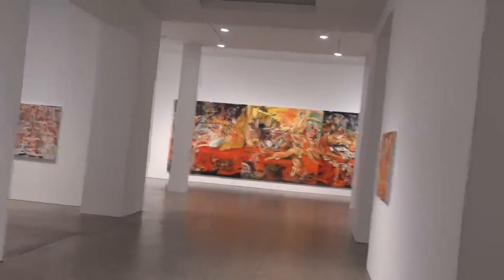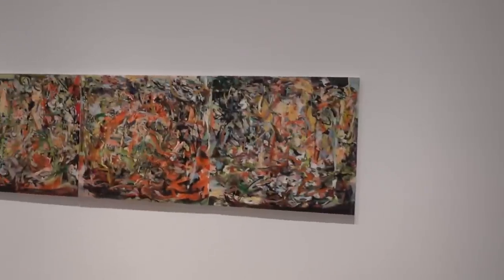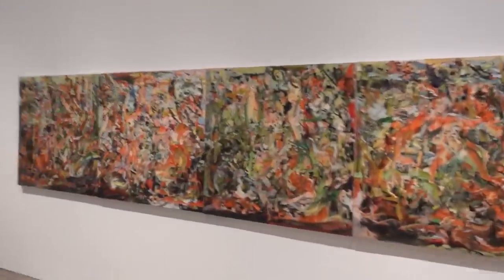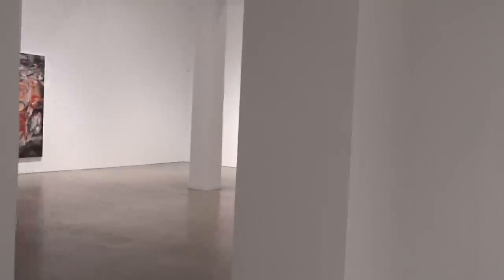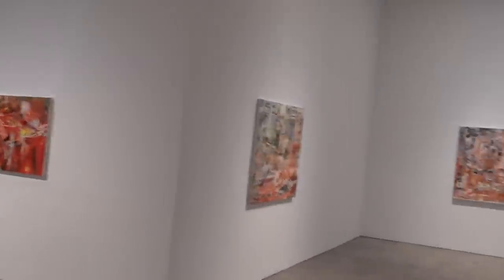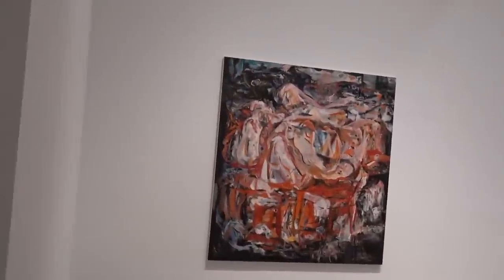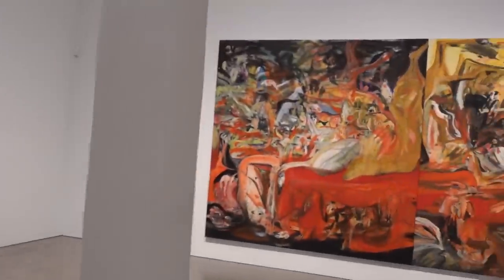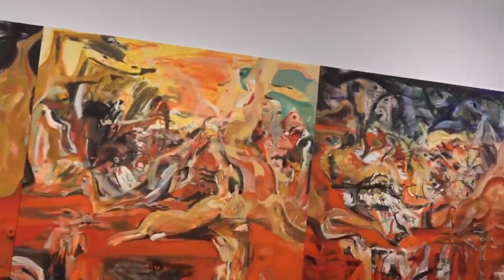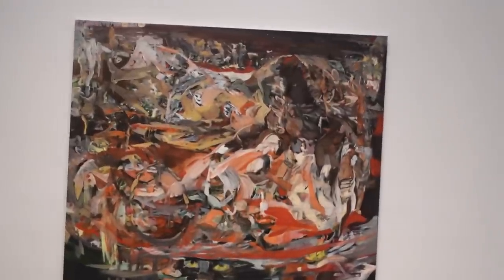Well, I remember this gallery from years ago. Robert Miller had a gallery here for many years. I saw many wonderful shows. And gosh, I don't know how long Paula Cooper's been here, but she's certainly distinguished enough to hold down a space like this here on 26th Street.